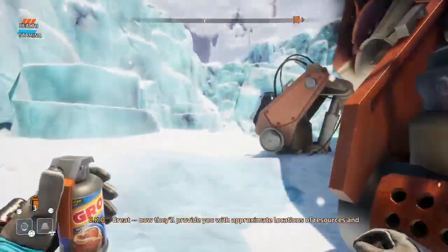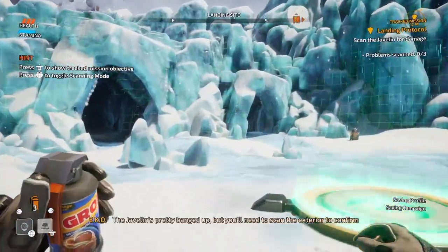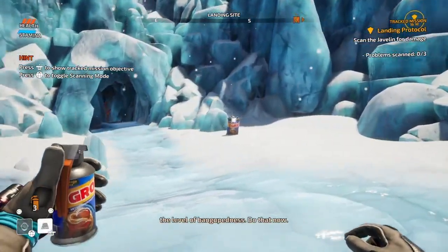Locations of resources and important info. The Javelin's pretty banged up, but you'll need to scan the exterior to confirm the level of bang-upedness. Do that now.